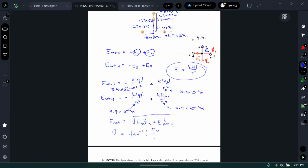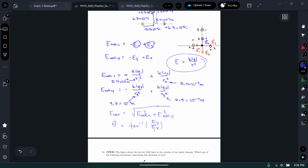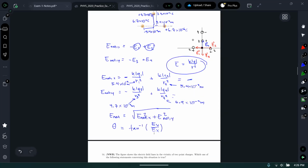And for the angle, I like to ignore the signs of EX and EY, whatever they end up being, and then just figure it out based on my drawing. So once I figured out the number here and the number here, I would draw in a vector that had those components, meaning if this one's negative, I draw my vector to the left. If this one's positive, I draw it upwards. And that would let me figure out what angle it is that I just calculated by doing this at the bottom.